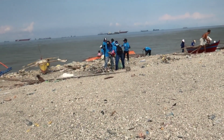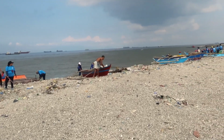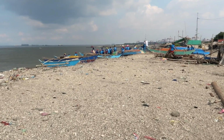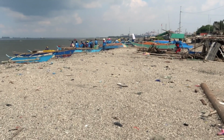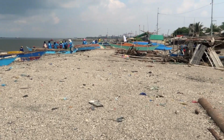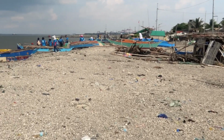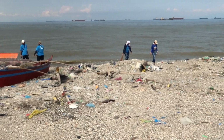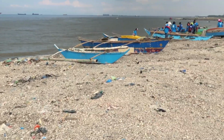And many more MMDA. Maybe really all of the MMDA is still here from this morning. Just looks like less because they're spread out. This is a very good clearing day. I've never seen them collect so much trash in one day. Very good day today, very positive. Not so many volunteers from the public, but well, it's okay.